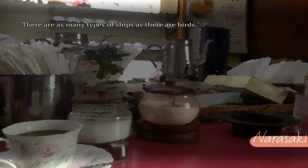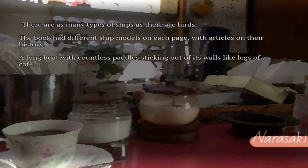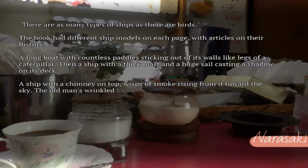There are as many types of ships as there are birds. The book had different ship models on each page with articles on their history. A long boat with countless paddles sticking out of its walls like legs of a caterpillar. Then a ship with a thick mast and a huge sail casting a shadow on its deck. A ship with a chimney on top, wisps of smoke rising from it towards the sky. The old man's wrinkled hands turned one page after the other.